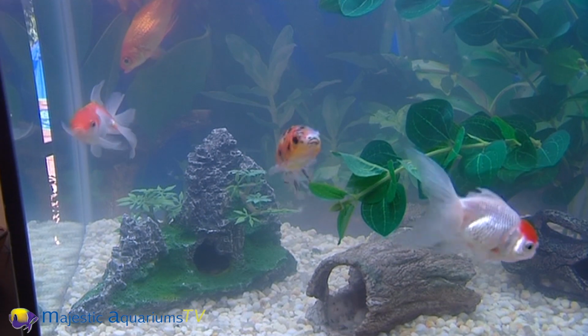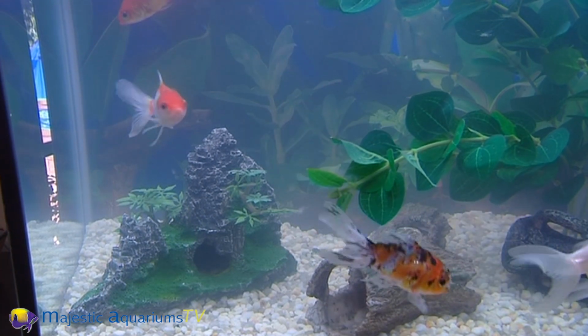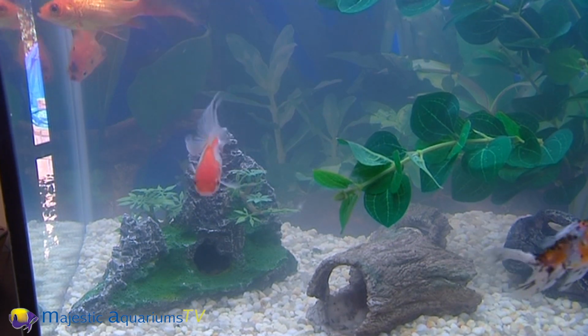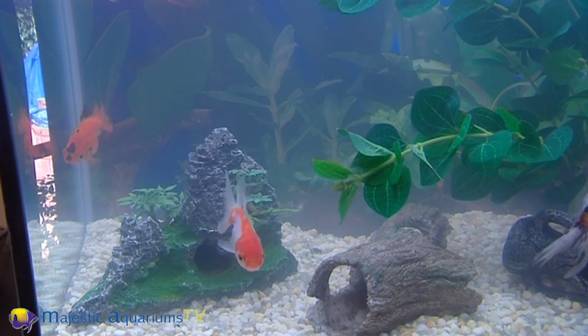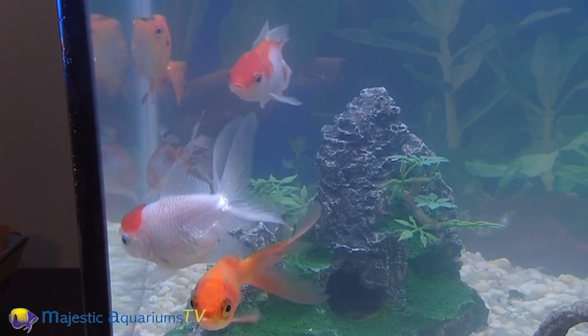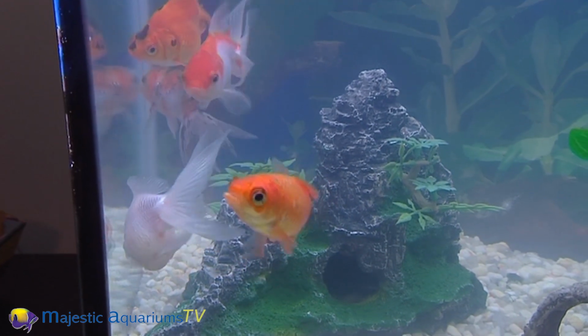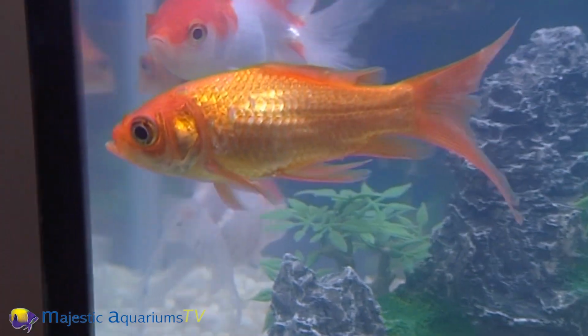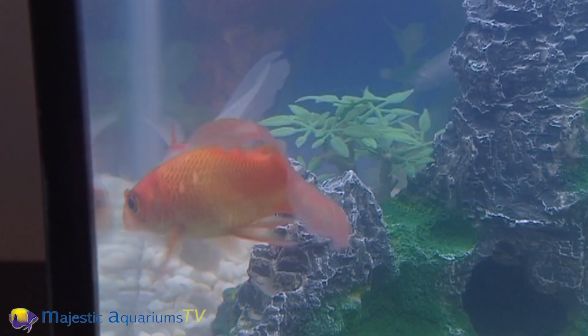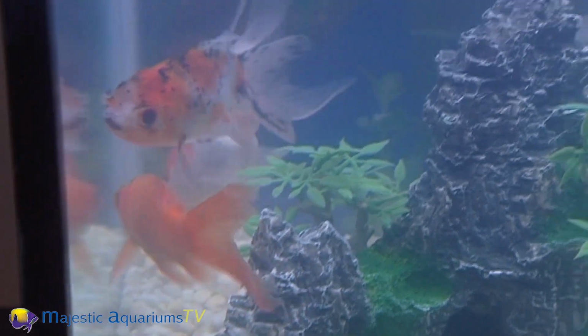You really have to be aware to look out for diseases that could develop within your fish. The first thing is watch the way the fish swims and the feeding habits of the fish. Generally, if the fish are eager to eat, then that's a good sign that they're healthy. On the other hand, if they're not taking food and they're acting irregularly, that's when you really need to look over the fish for any signs of disease.